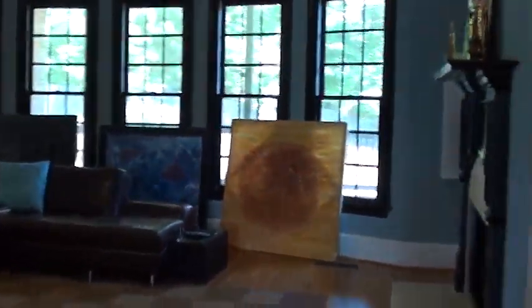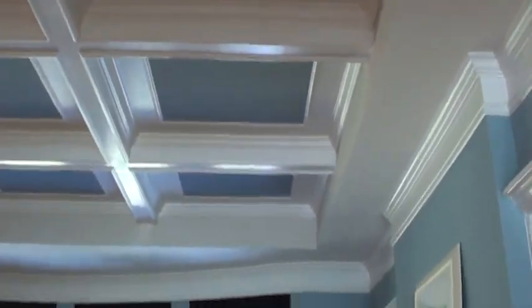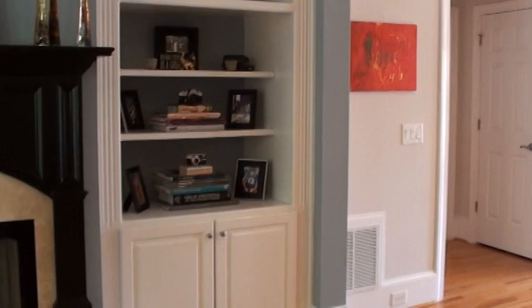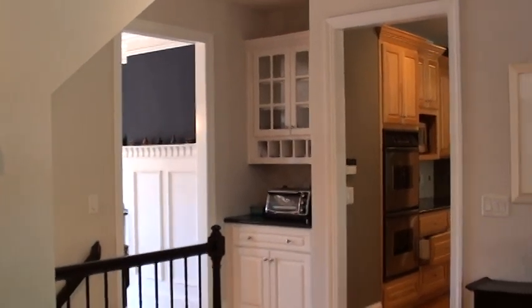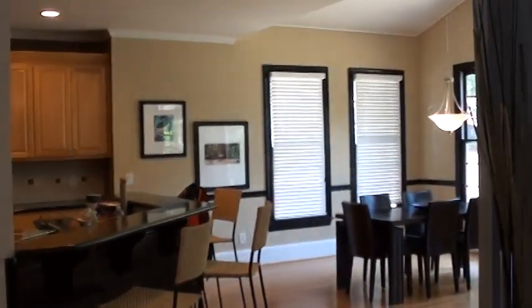This leads to a family room, has all the bay windows, coved ceiling, custom paint, beautifully decorated. I'm gonna turn around for a 360 throughout the family room: custom cabinets, fireplace, marble around, custom cabinets, foyer area, and a small bar leading to a formal dining room. And I'm going to go through the breakfast area.